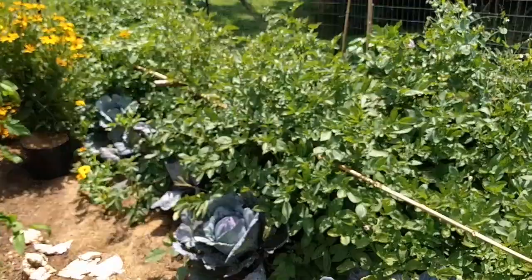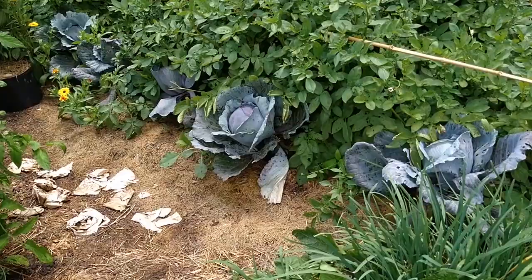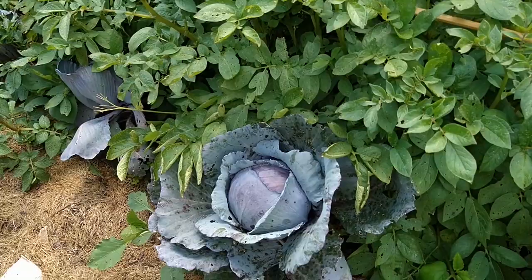In front of these potato plants, I have some red acre cabbage. It's the first time I've grown it this year. One problematic thing if you ever grow cabbages are your cabbage moths. They put out these little green caterpillars, which does make it easy for me to find on these plants because they're bright green and stand out really well.